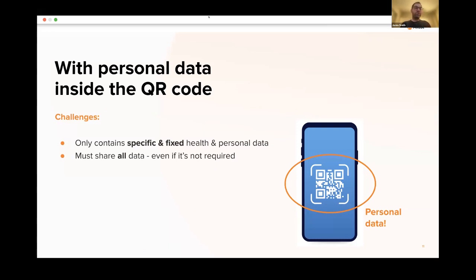With these QR codes, how do you know it's Jamie's QR code? How do you know it's mine? Well, what they did is they added first name, last name, date of birth to the QR code so that I could carry around my passport and say, oh, look, it's my QR code. And so we've got to share all the data, which means you can have my date of birth, even if you're just checking, do you have a COVID certificate? Yes or no. Suddenly you know how old I am, which is too much information.